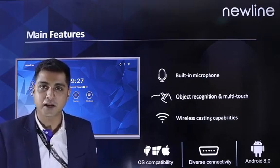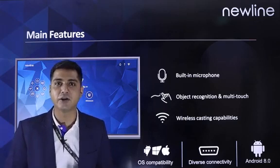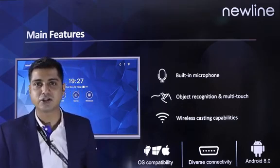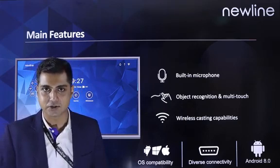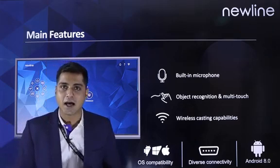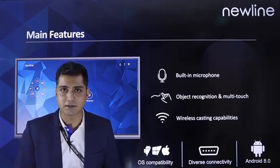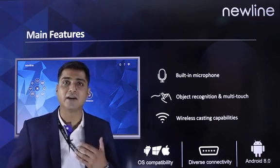The Atlas is a 4K touch interactive display with a brand new user interface design. This display comes in 65-inch, 75-inch and 86-inch. Now this display has got a built-in microphone for intuitive and learning experience, wherein students can interact.